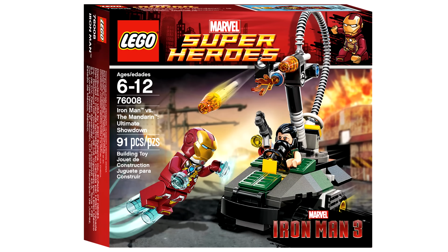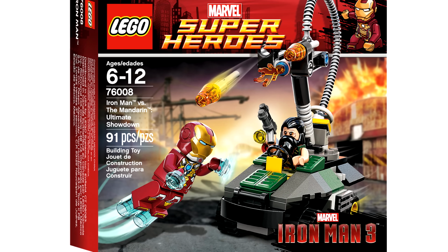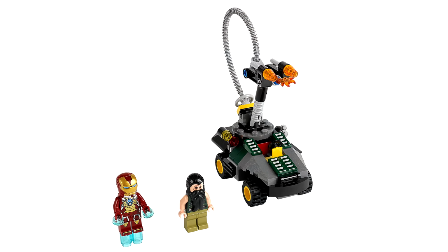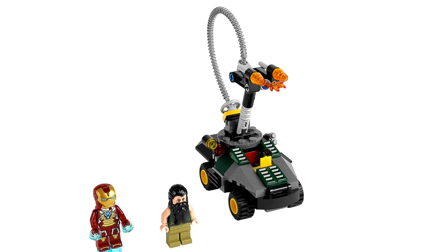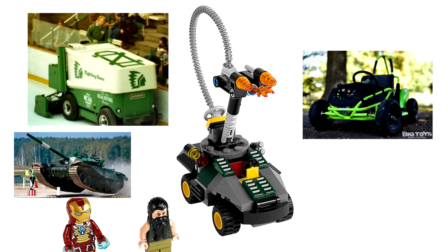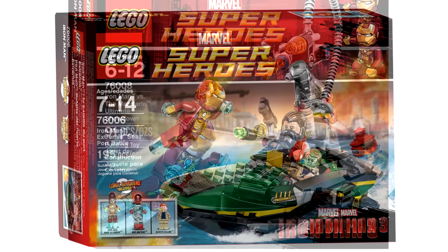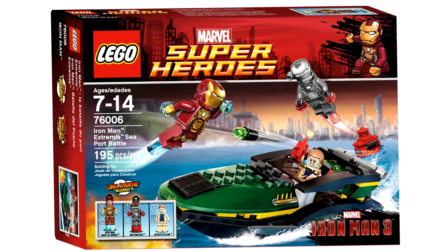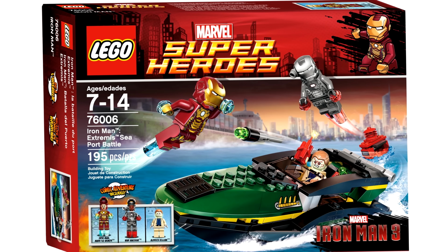The $10 Iron Man 3 Mandarin Ultimate Showdown set is like Galador. It sucks so bad. It's just a joke in the LEGO community. What the hell does this have to do with Iron Man 3? What is this vehicle? A Zamboni? A tank? A go-kart? Again, the Iron Man 3 sets have a huge problem with accuracy. It feels like Marvel left LEGO in the dust because, well, they didn't want to spoil any plot details or the film's twists and turns.